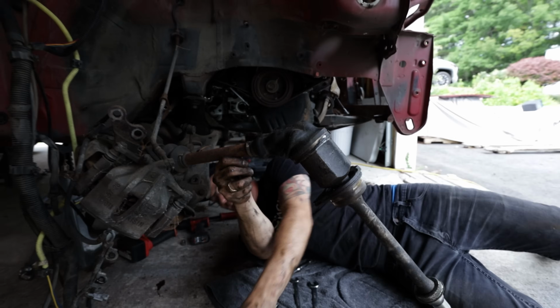Go. There's your axle. You ever seen an axle that long? Me either.